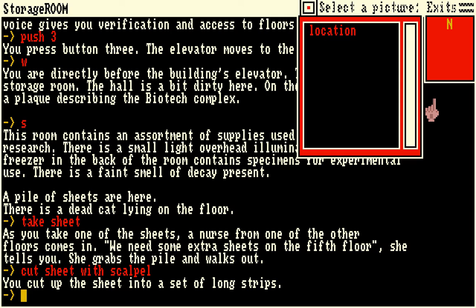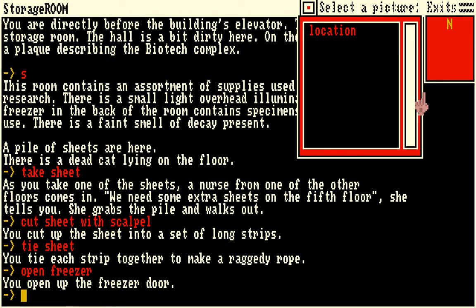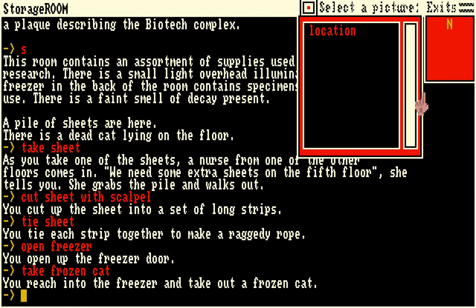You cut up the sheet into a set of long strips. You tie each strip together to make a raggedy rope. You open up the freezer door. You reach into the freezer and take out a frozen cat.